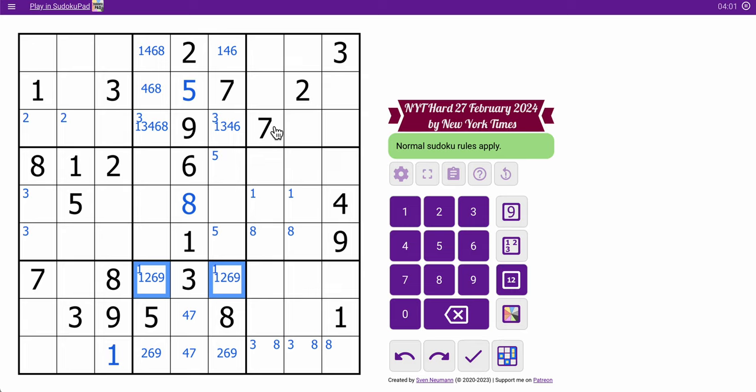Well, actually, wait a minute. Seven can't be there. And this seven looks in. And these are out, so seven's one of those two. This two looks down. Unfortunately, I don't have anything else looking in. Four looks in to box 9. I don't have anything else with it.